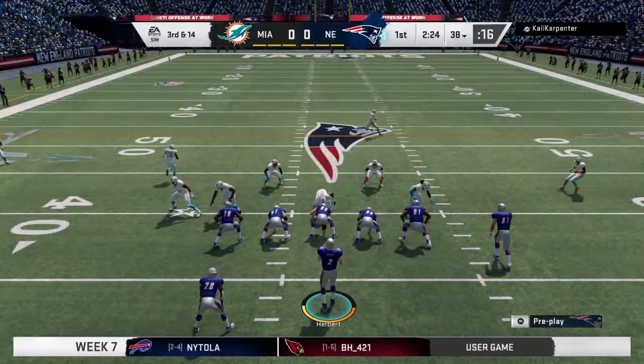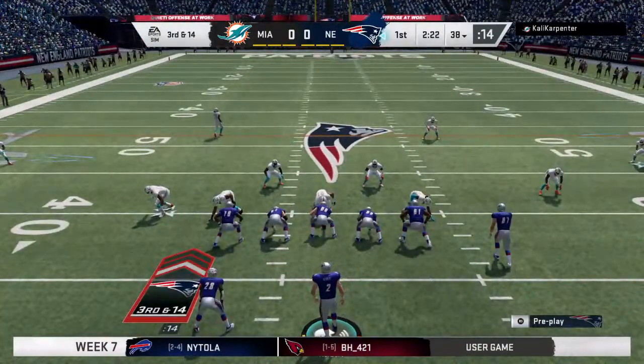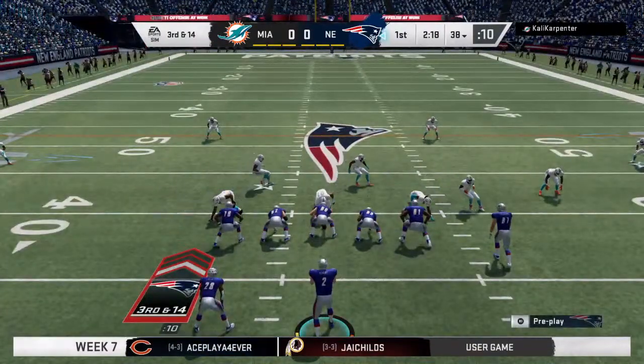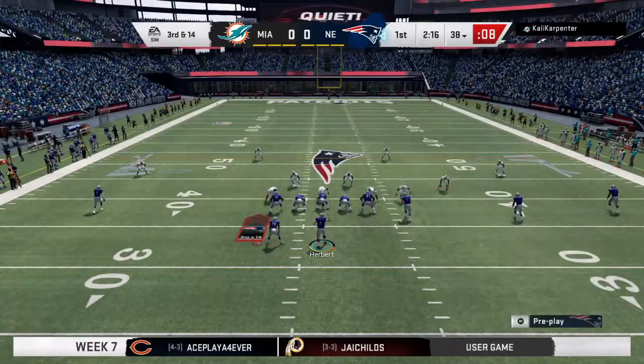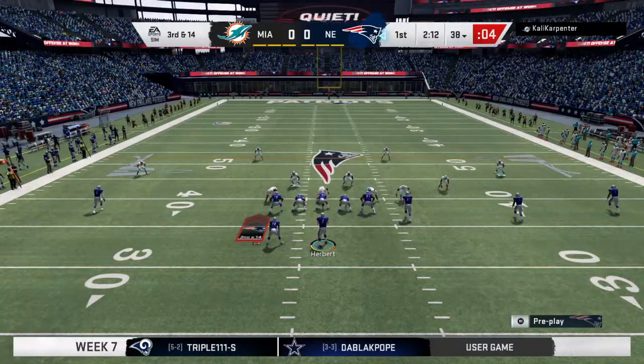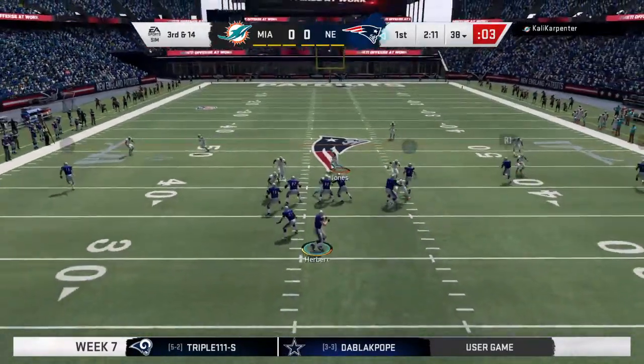Dolphins bring on an extra defensive back on 3rd down. Go, go. Mike 20, Mike 20, Mike 20. Hey, let's go. Get it.